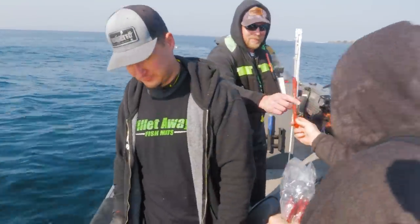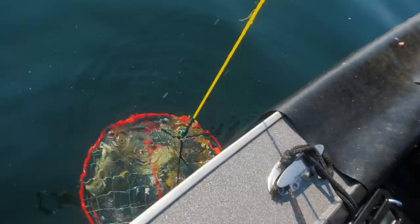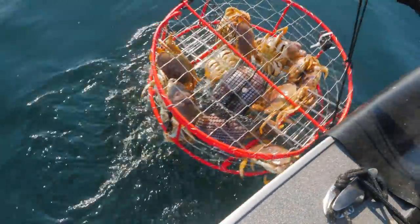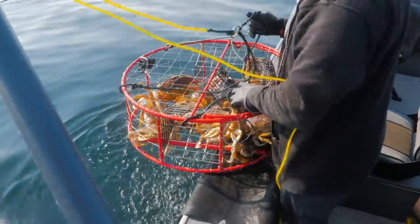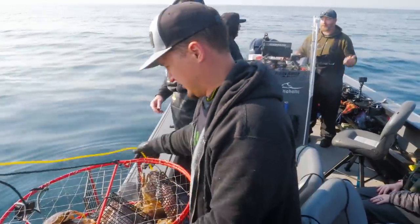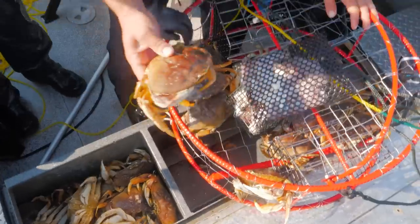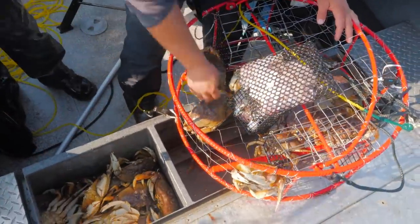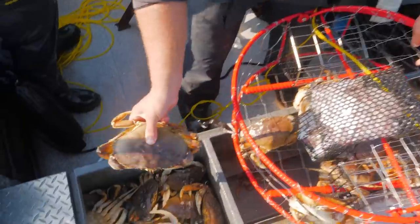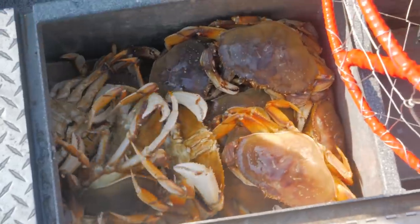Oh, wait. That looks delicious. Looks like some nice crab. Got some weight. Oh, it just got quite a few. Oh, yeah. Yeah, that's good. Coming over. All right. Oh, look at this ball dragger.